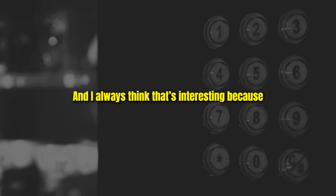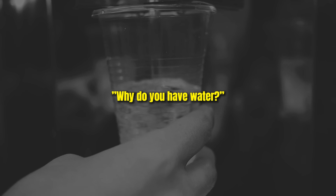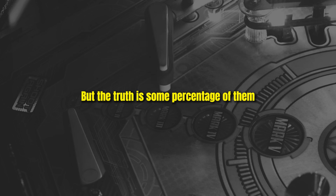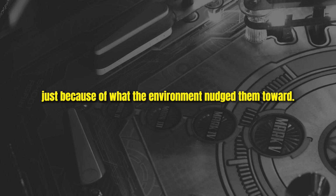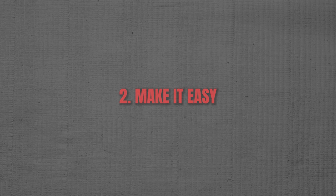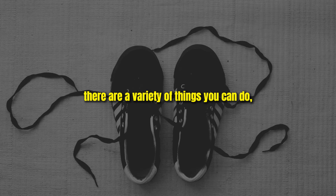And I always think that's interesting because if you were to go up to any person in that room and be like, why are you drinking a Coke? They'd be like, I wanted a Coke. Why do you have water? This is what I felt like having. But the truth is, some percentage of them chose it just because it was obvious, just because of what the environment nudged them toward.